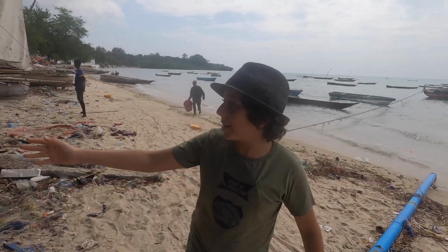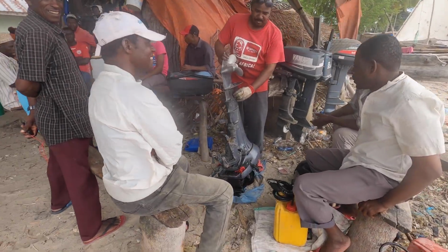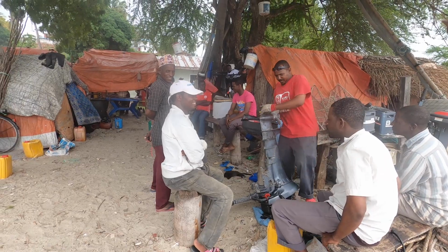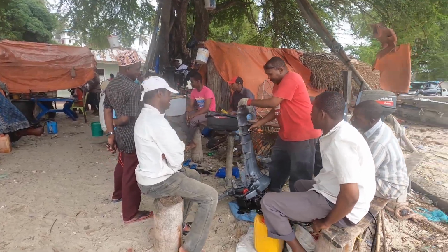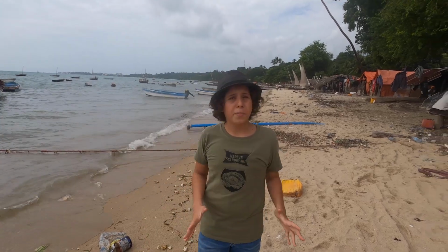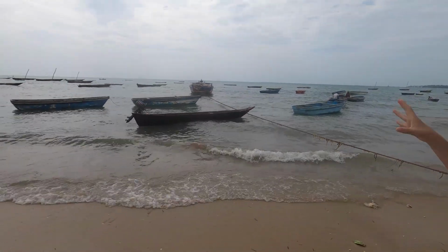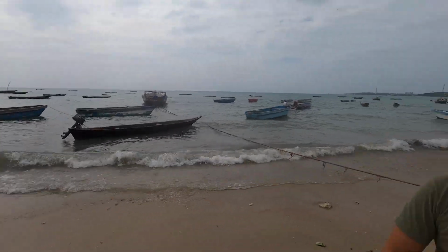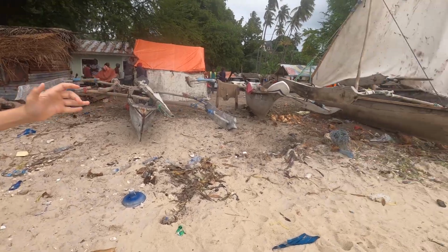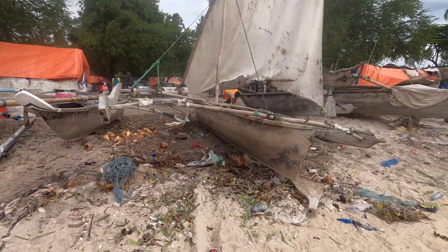Fishermen, they're preparing the engine, they're fixing the engine, and in the early morning they're gonna go and catch some good fish. So fishermen usually go with this dhow, with your small boat. They put an engine and they go and fish. But also, some of the fishermen, they go with this boat called Ungalawa. They're typical Zanzibar boats.